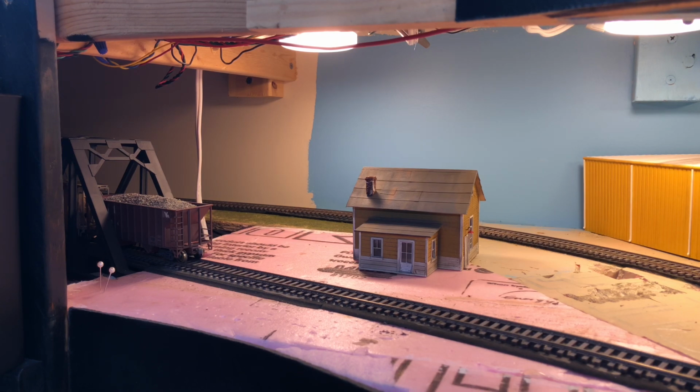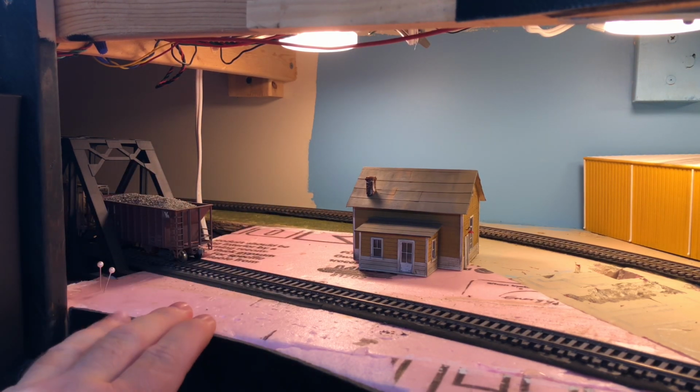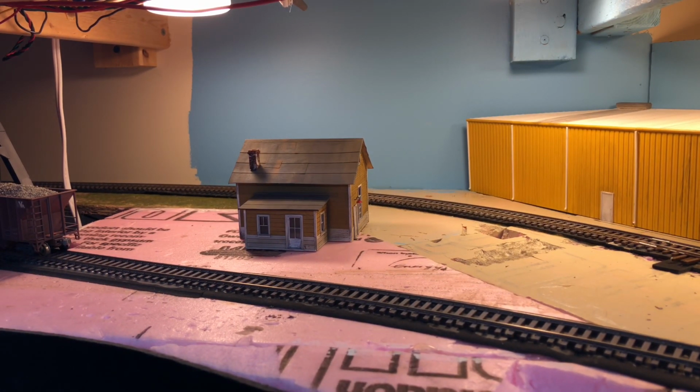Just. So the track on the foreground, we see the front of a bridge here, but this is the Monrovia branch. This comes from Orange, just kind of a staging area for some hoppers and stuff like that. It might have its own little locomotive. Comes out, drops cars, and goes back. Or it might have a designated switcher.